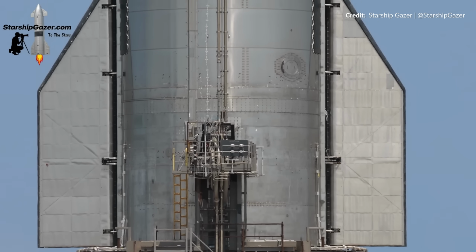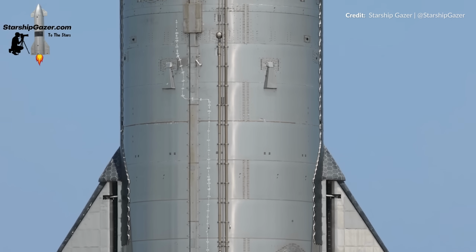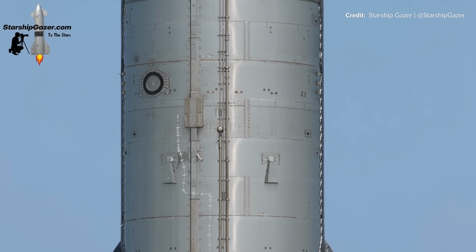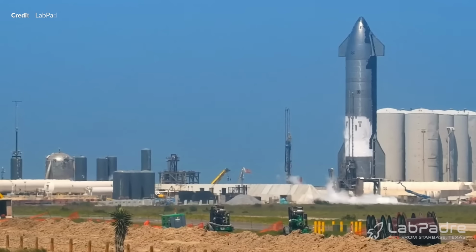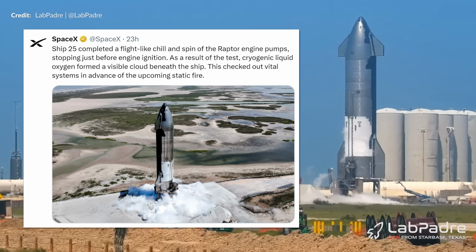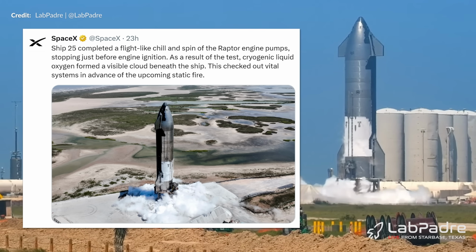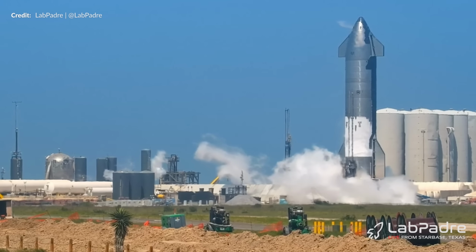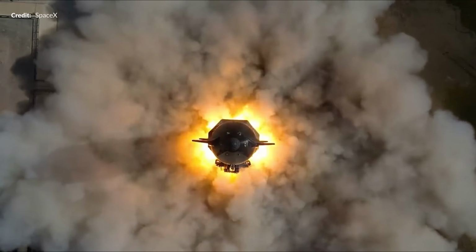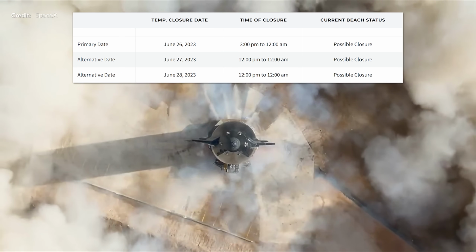Over at the suborbital side of Starbase, Ship 25 is still standing proud at Pad B, ready to continue its testing campaign. It did almost look like testing wasn't going to happen this week, but on Wednesday, there it was just before 2 PM. Frost appeared on the vehicle, and we had a successful spin prime test, or as SpaceX likes to call it, a chill and spin test to check out those vital systems. In the case of a spin prime, the engine's turbo pumps are sped up using high pressure gas, and this tests out everything other than actually igniting it. As stated by SpaceX, this was all done in advance of the upcoming static fire, and at the time of publishing, that looks likely to be this coming week.